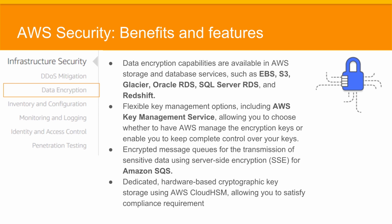Encrypted message queues for the transmission of sensitive data using server-side encryption, also known as SSE, for Amazon Simple Queue Service. You can also use dedicated hardware-based cryptographic key storage using AWS CloudHSM, Hardware Security Module, allowing you to satisfy compliance requirements. In addition, Amazon Web Services provides APIs for you to integrate encryption and data protection with any of the services you develop or deploy in an Amazon Web Services environment.